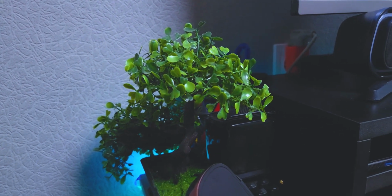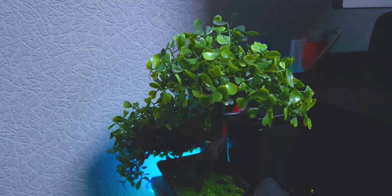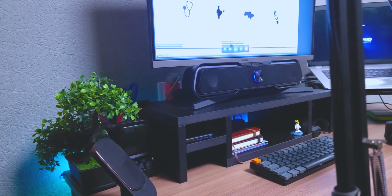However, I do find that it adds a lot of greenery to my very black and white desk setup, and I really just enjoy having it here because it's something I can look at in the middle of working and it just gives me a little bit of peace.